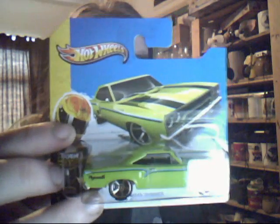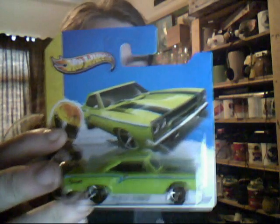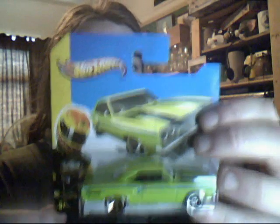Okay, 2013 new model, 70s Roadrunner on a short card. Absolutely gorgeous green. Okay, now this is the new 2013 UK layout for Hot Wheels cars. As you can see, it'll have the card, no description or title or anything, because most of that is on the back. This is the Hot Wheels showroom. It says 2012, but it's actually a 2013. It's absolutely gorgeous, this car. And again, it's going to be a very nice year for 2013 Hot Wheels cars and collectors.